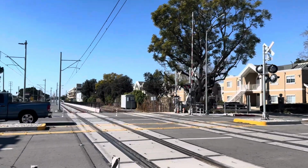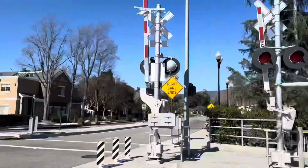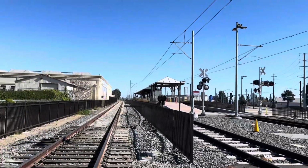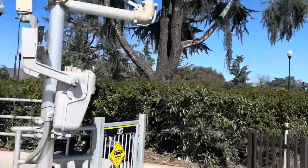Now we're back here at the original railroad crossing where we first saw the station. In the distance we are looking westbound, and now eastbound back at the station. As I mentioned, the station is located just east of Arrow Highway and East Street.